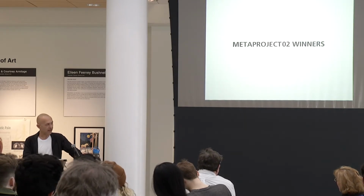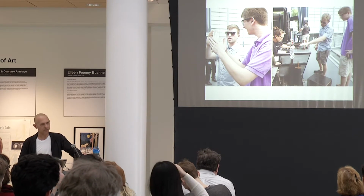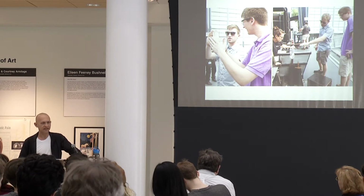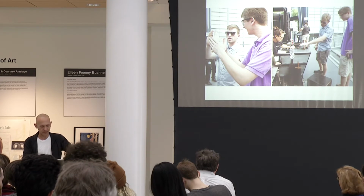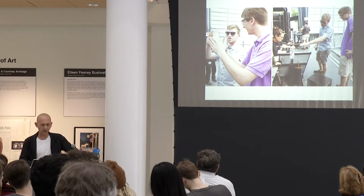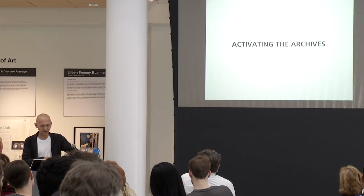Coming back from that session with Glass Lab, we talked about how to involve students in the experience more deeply and proposed the idea of a kind of fellowship. So the winners of the Meta Project experiment went down and basically did a Glass Lab for 2 days. So these are 2 students, one's an industrial designer, one's a glass artist. The 2 of them worked together to prototype ideas in a 2-day session.